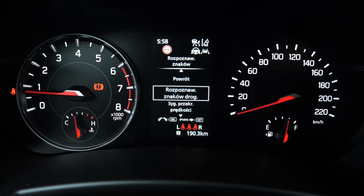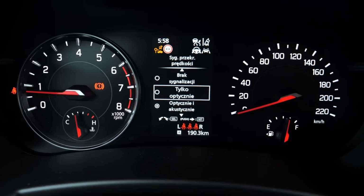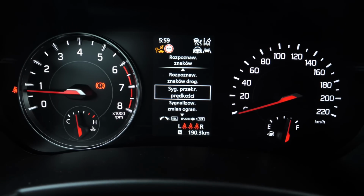It takes some engineering skills to make ESA deactivation worse than in Toyota, but Suzuki has succeeded admirably. Toyota requires 14 clicks, but as of recent you can at least do it on the move.